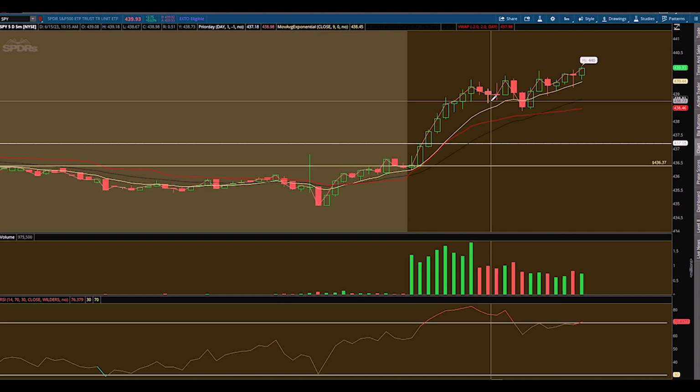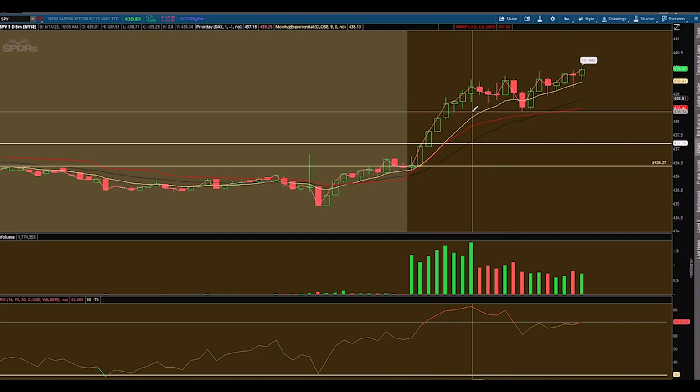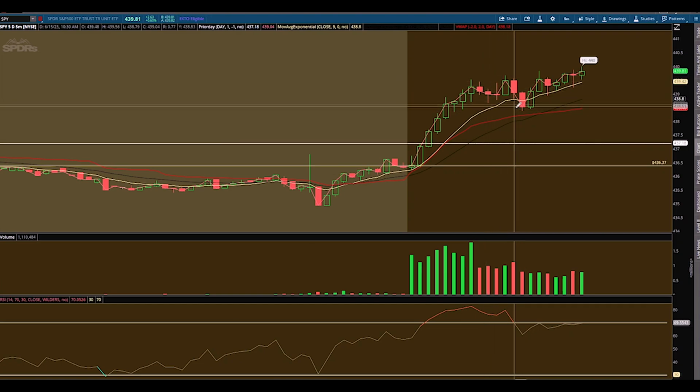Honestly, I wanted a nice pullback to get back in calls, even though I was in them here. I was looking for a nice pullback, which finally came here. Unfortunately, I said I'm done for the day. I've took 4 trades. I do not want to trade anymore. But you can see that would have been a nice entry when we had that pullback. Nearly pulled back down to the VWAP here.